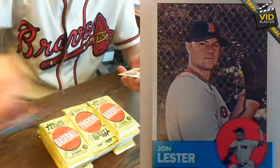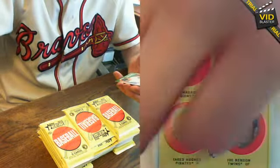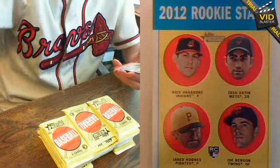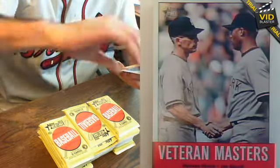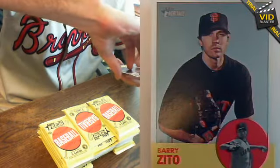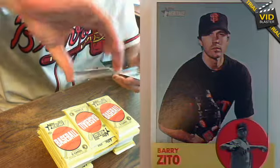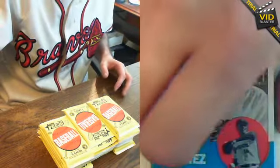Josh Thole, the Mets. Star Rookies, and I'm not going to go through all the names. Ian Desmond, Washington Nationals. Veteran Masters, Mariano Rivera. Barry Zito for the Giants. Bruce Bochy, manager for the Giants. And Aramis Ramirez for the Brewers.